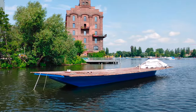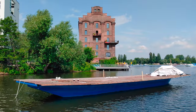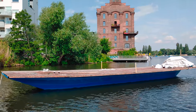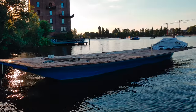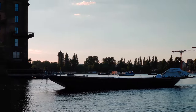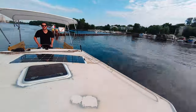At this point, I also want to thank my friends who helped me put this together. I couldn't have done it without them. The last thing to do is to bring our first boat over and dock it to the new platform.